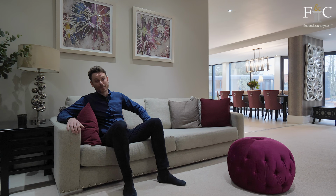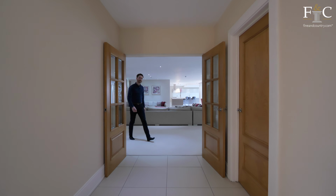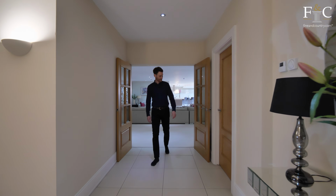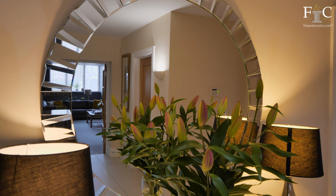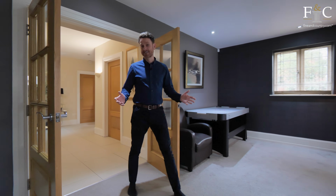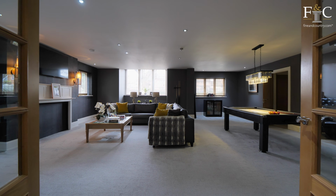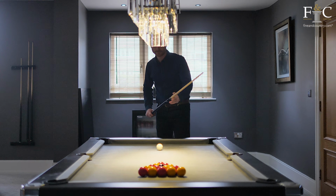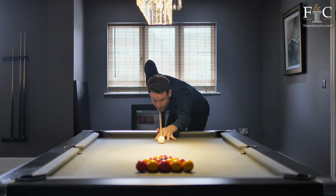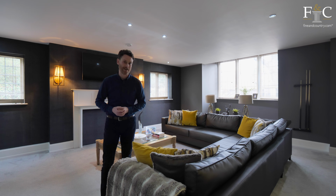The reception rooms don't end there. Accessed via a secondary lobby is this amazing games room, complete with plush carpets, a pool table and another cosy sofa area. This space really is perfect for escaping the craziness of family life.